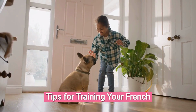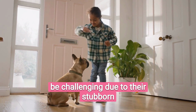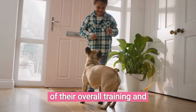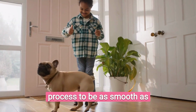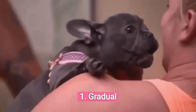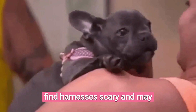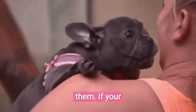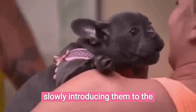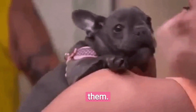Tips for training your French Bulldog to wear a harness. Training a French Bulldog to wear a harness can be challenging due to their stubborn nature. However, it is an essential part of their overall training and care. For this process to be as smooth as possible, there are a few tips that you can follow. 1. Gradual introduction. Some French Bulldogs might find harnesses scary and may not want to have anything to do with them. If your Frenchie is one such dog, you can help them get comfortable by slowly introducing them to the harness. Allow them to sniff and inspect the harness before putting it on them.